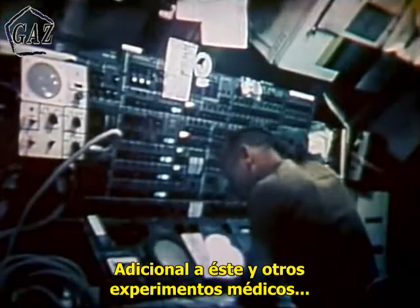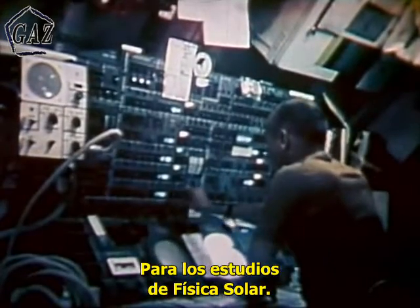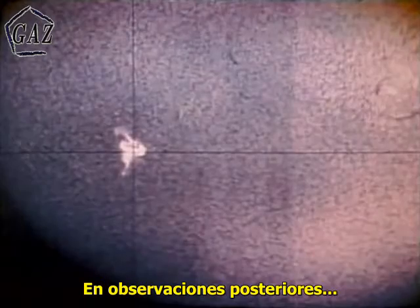In addition to these and other medical experiments, science experiments were simultaneously being performed. Here, Pete Conrad operates the Apollo telescope mount control and display panel in preparation for the solar physics studies. In subsequent operations, data such as this active region of the sun was recorded by the telescope.